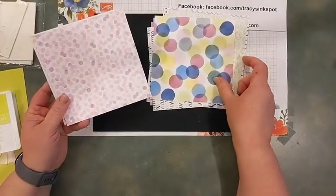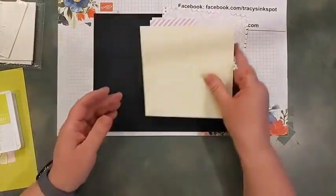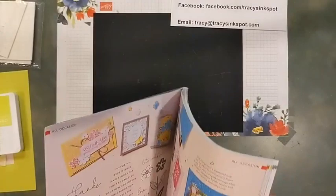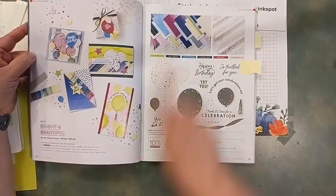Love the colors that are in here. So there's a lot to work with, and it's this really good stack. It'll get you through a lot of occasions. So again, that is the Bright and Beautiful Designer Series paper. And again, you can find that on page 15 up there at the top with that collection.